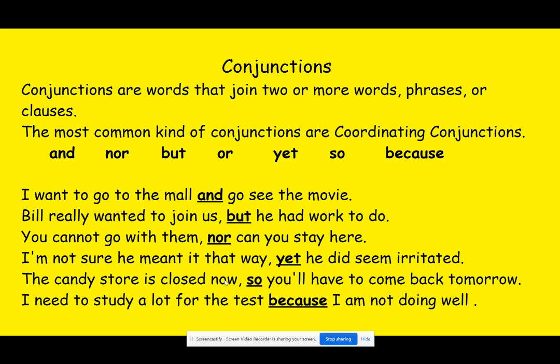The candy store is closed now, so you'll have to come back tomorrow. And notice that pause between those two sentences is why that comma was there. That's how I would say that. And then finally, I need to study a lot for the test because I am not doing well. And there really could be a comma right there.